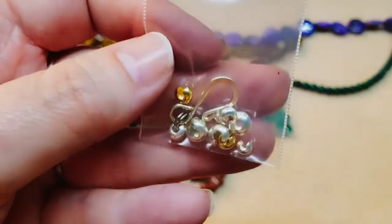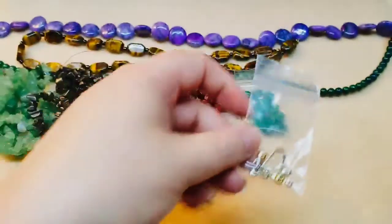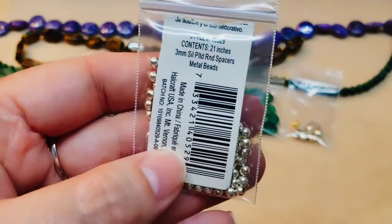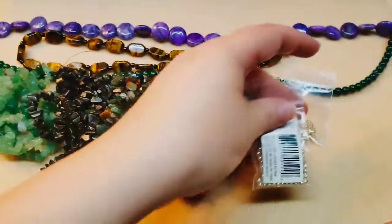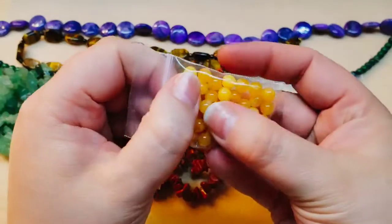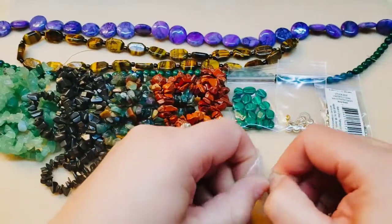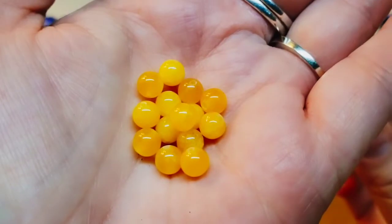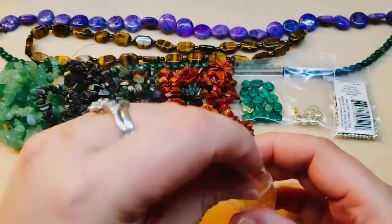There is just this random bag with one hook and eye clasp and then some little crimp covers. There are these spacer beads. They're 3mm. Just plain little spacer beads. This is a gemstone. I'm going to guess it's a jade or an agate. They're very pretty little yellow ones. Pretty. I did not get hardly any of those back in the bag.